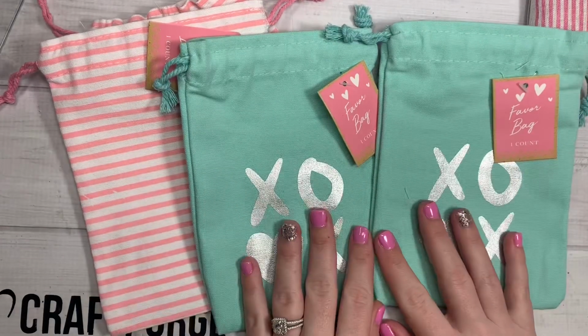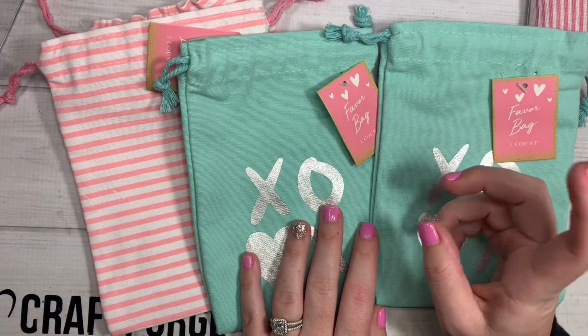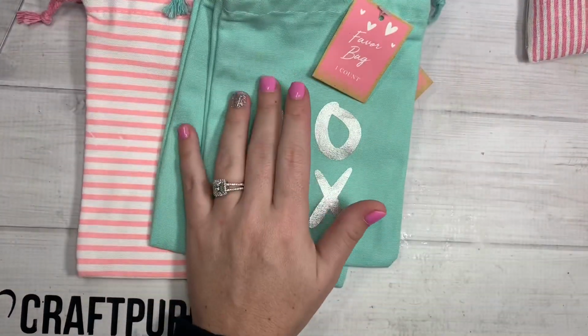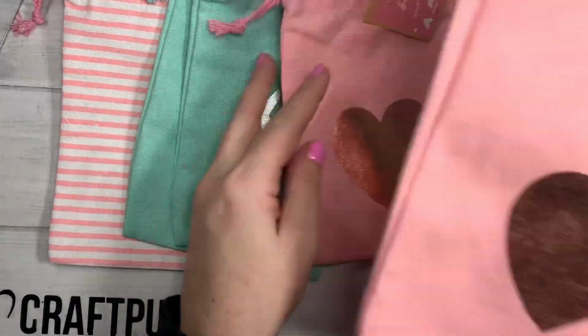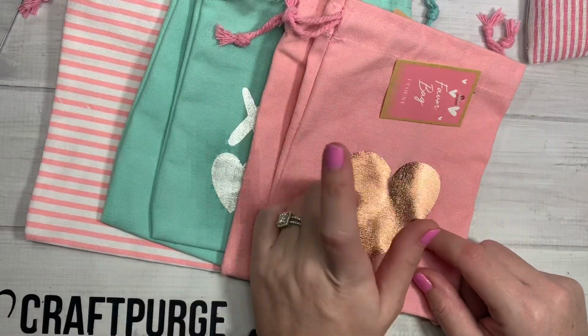Then I got two of these little mint ones. They did have a green xoxo, and it was a green color. It wasn't mint like this, so I didn't snag it because it was green. And then I got these pink ones with these little copperish rose gold hearts on them. And then they also had a white one with Happy Valentine's Day in red, I want to say.